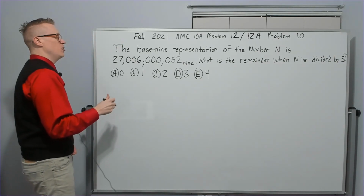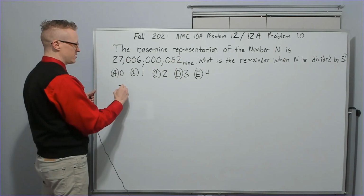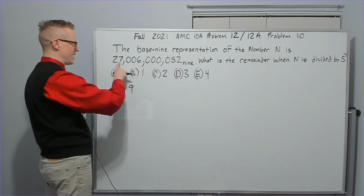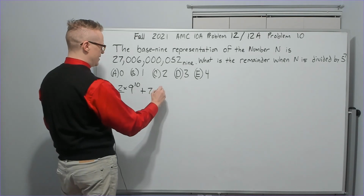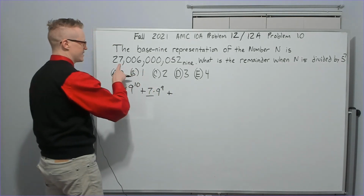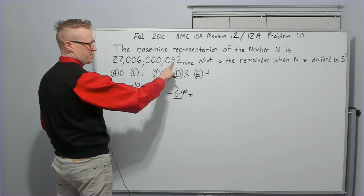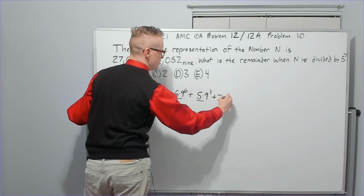Okay, so first, why is it in base 9? It's so that you can write it like so. 2 times 9 to the power of, this is the 9 to the power of 0 place, 1, 2, 3, 4, 5, 6, 7, 8, 9, 10. It's 9 to the power of 10, okay? Plus 7 times 9 to the power of 9, plus 6 times 9 to the 6th, plus nothing matters here. This is going to be 9 to the 1st power and 9 to the 0. So you will have 5 times 9 to the 1st plus 2 times 9 to the 0.